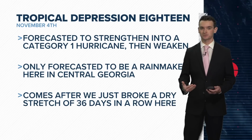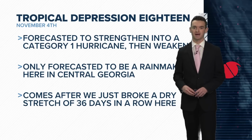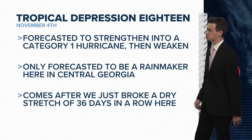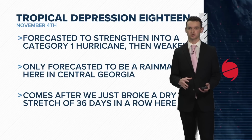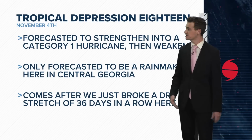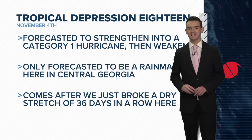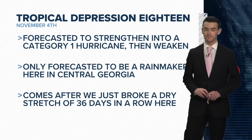And then as it interacts with that wind shear in the middle of the Gulf of Mexico, it is expected to weaken back into tropical storm status and hopefully even further before making a potential landfall. Only forecasted to be a rainmaker here in central Georgia, which is going to be very good news because you can see we just broke a stretch this morning, in fact, of 36 days in a row that we have not received rainfall recorded here in the Macon area.